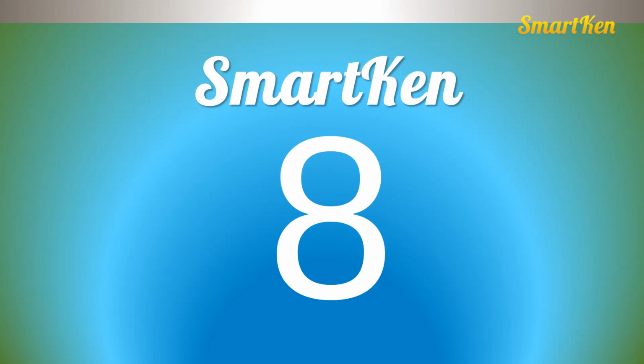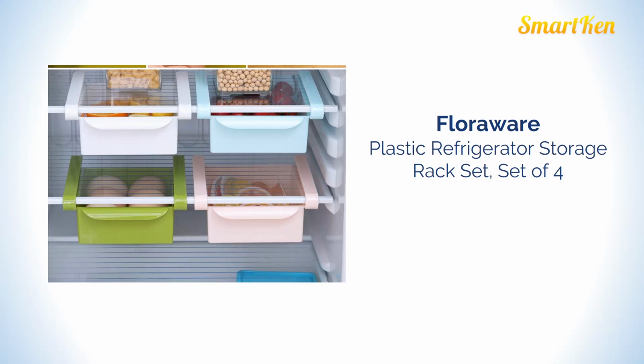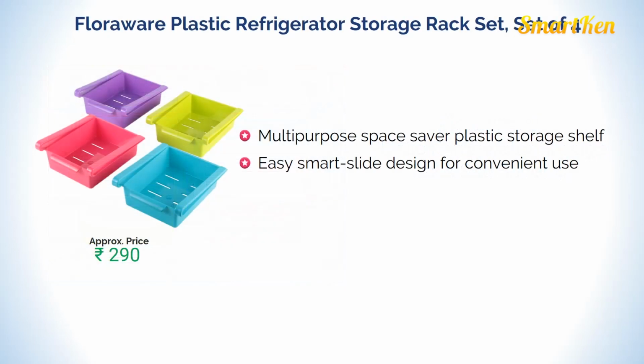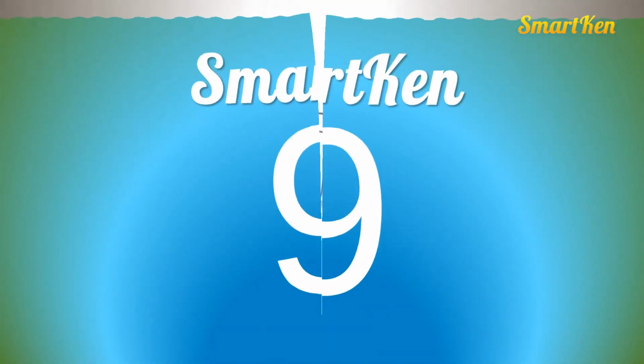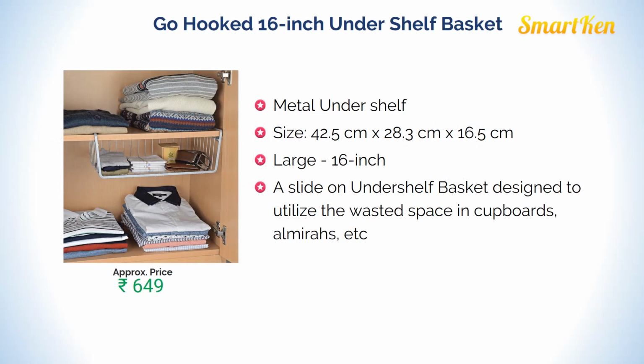Number 8, Flora plastic refrigerator storage rack set of 4. This multi-purpose space saver plastic storage cell you can use in the refrigerator. Approx price for this product is rupees 290. Number 9, Go Hook 16-inch under shelf basket. A slide-on under shelf basket designed to utilize the wasted space in cupboards, almirahs, etc. Approx price for this product is rupees 649.